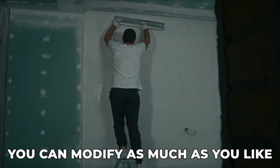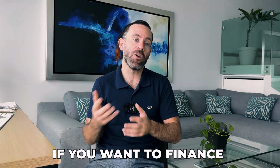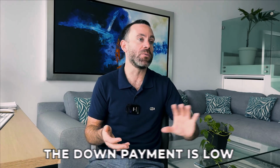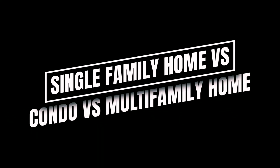Other things about multifamilies, you can modify, you can kind of do whatever you want. Of course, getting the permission from the city, permits and all that, but you have a lot more flexibility when it comes to that. And then there's other pros if you're gonna be financing, like a low down payment. You could do a conventional 5% down up to $1 million. So 50 grand plus closing costs, and then some repairs. If you have that, you could buy a fourplex, right? So guys, that's gonna be the difference between single family homes, a condo, and a multifamily.